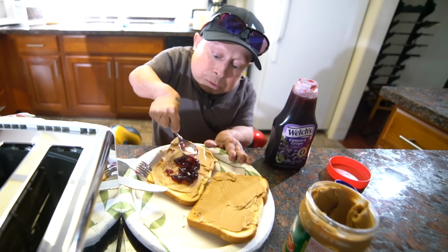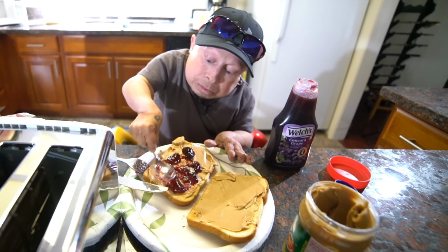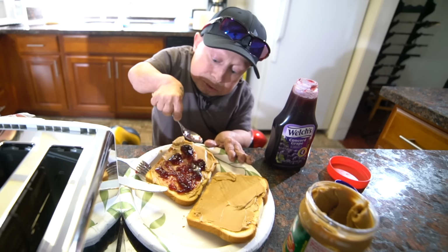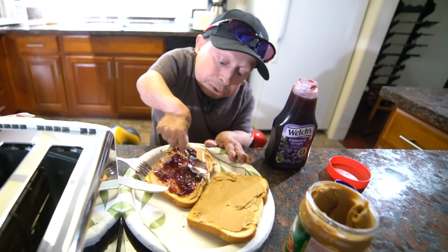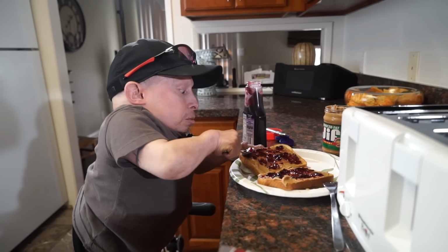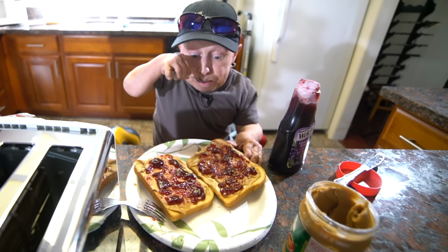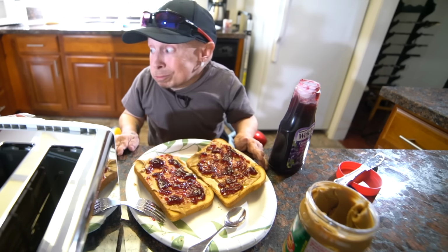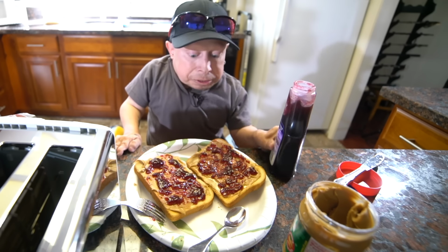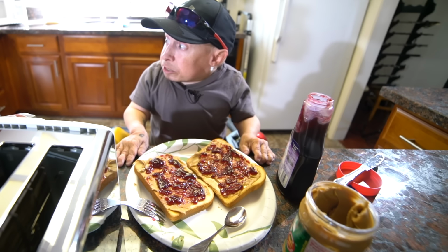Okay. And you can always use your spoon to layer out the jelly. Okay. Pretty much evenly spread out. Good enough. Mmm, good. All right. I have my bread done. Now let's start with the eggs.